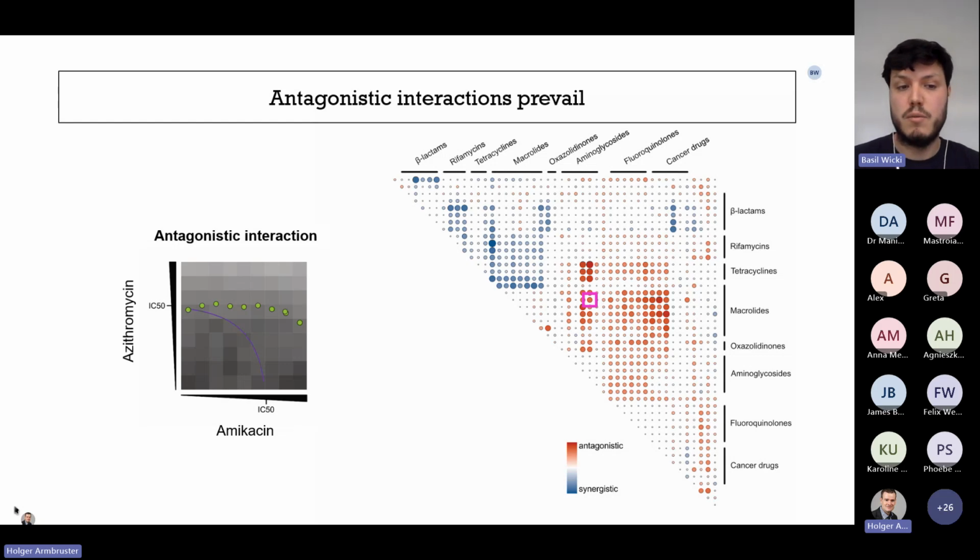drug by itself. And it is important to mention that many of these antagonistic combinations I assessed are actually used in the clinics nowadays to treat M. abscessus, which could be an indication, to some extent at least, why we see these treatment failures currently in the clinics.